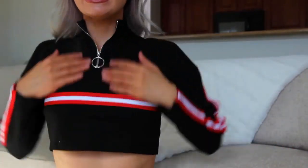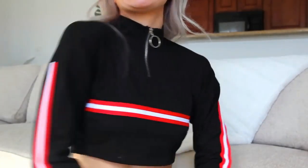Hello. It's this crop top with a little zipper. Boom. It has the stripes down the sleeves and across the chest. Cute. I just thought it was cute. I liked this little zipper. I liked this circle to it. There wasn't really a reason for this other than I was like, that looks cute. I want to try it out.